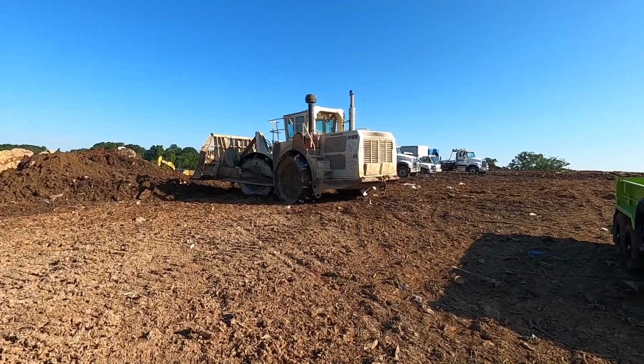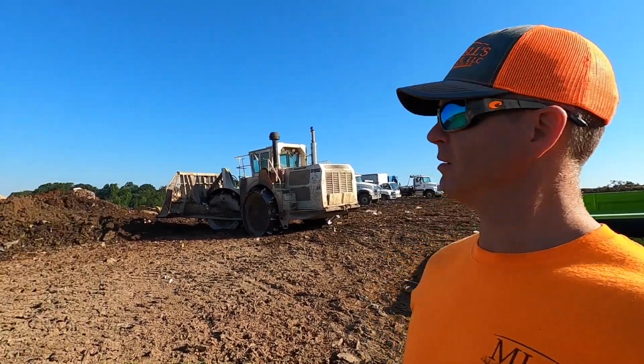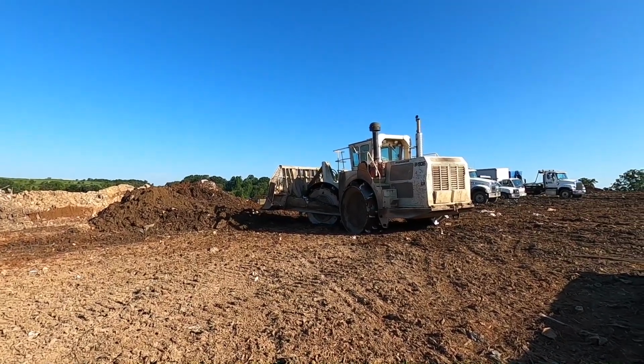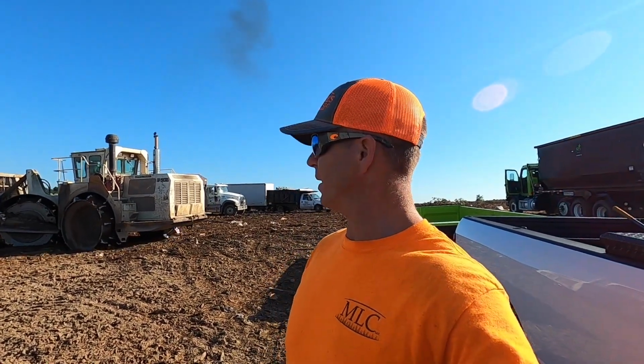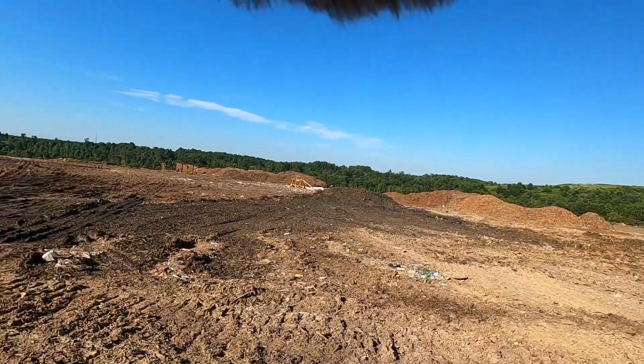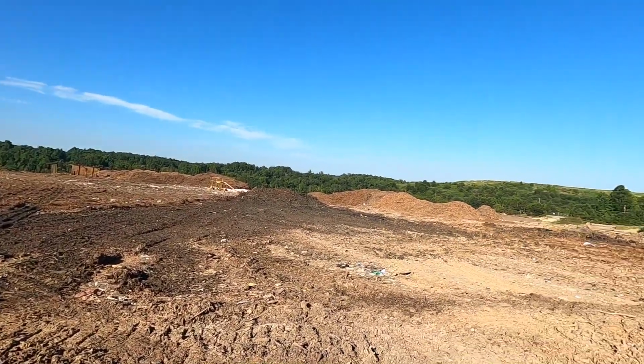Pretty cool. It's the Trash Master 390E. But anyway, behind me I've already dumped. We got trucks lined up that are dumping. He comes in and just smooths stuff out. And there's an exit out this way right here. The exit, and then you go back down. So anyway, that's the city landfill.